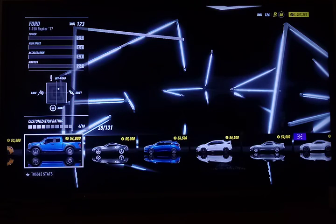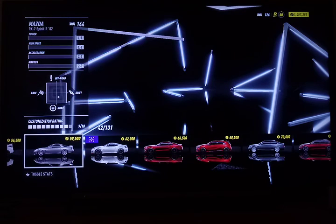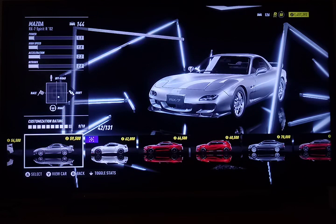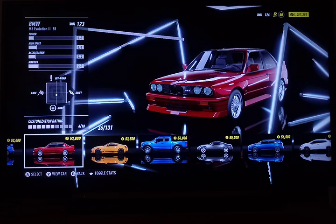And then after the F-150, we're doing the regular 350Z. And then Wednesday, we'll be tackling two others along with the Mazda RX-7. The best drift car ever in any racing game. Well, for me, because that thing just destroys. But anyway, I'd say road racing and off-roading, like I've said, it's just bad.